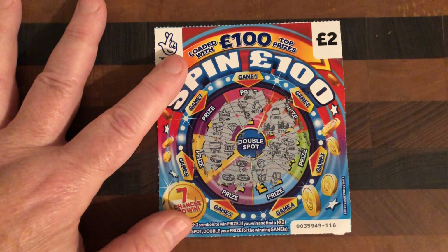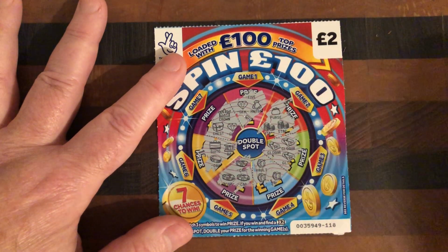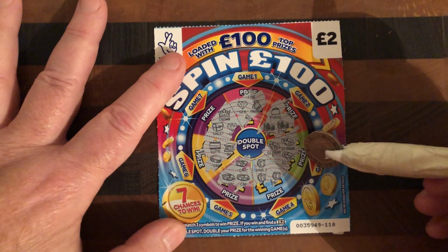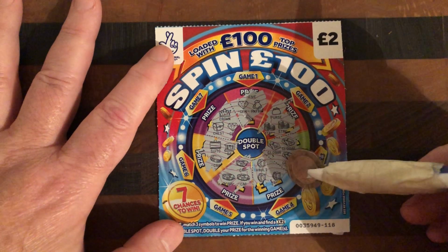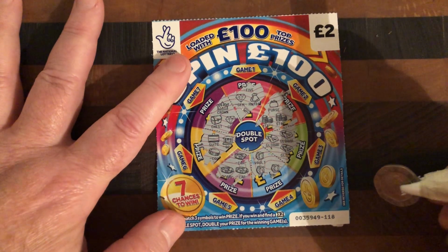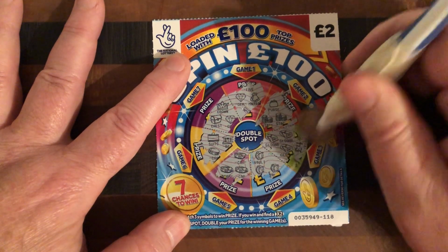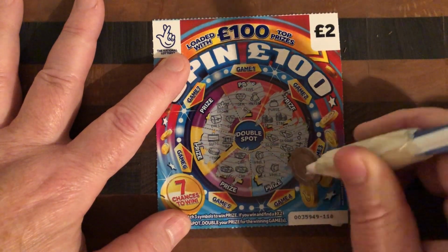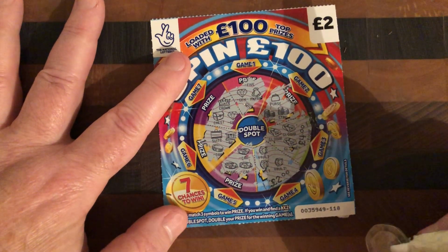Okay, so on the final ticket, we got ourselves, let's see, three gold bars, three safes or vaults as they call them, and three cars. So, let's see how we have done. Prize is £4. £2, which takes us to 6.